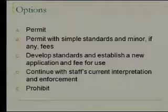We could also develop standards and establish a new application and fee for use. These new standards would specifically address charitable donation bins and would require a zoning ordinance amendment to incorporate these standards, and a new application and fee would need to be created for these bins.